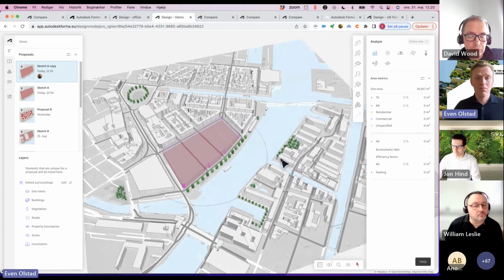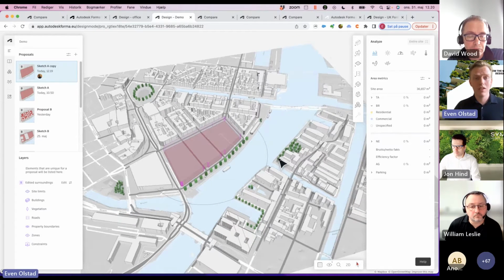That was it. Project setup. It's correctly geolocated. It has temperature data, wind data, everything I need to run my analysis at a later stage. I hope that was quicker than what you normally do. We're already ready to start sketching.